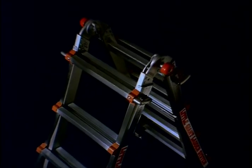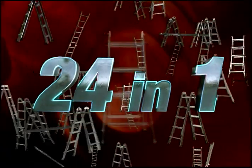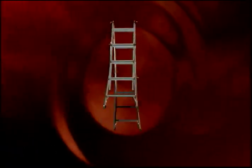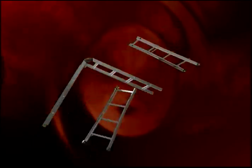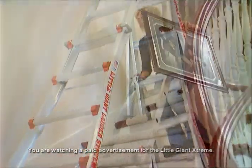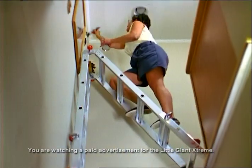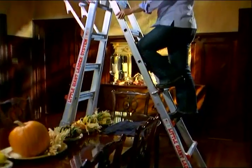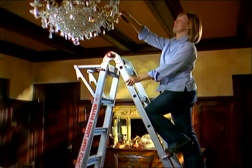The Little Giant ladder system is actually 24 ladders in one. You get several sizes of A-frame ladders, staircase ladders, 90-degree ladders, extension ladders, and two trusses for scaffolding, all in one small, easy-to-store package. With the Little Giant, you can easily work on stairs, uneven surfaces, and safely do all those difficult jobs around your home or office that you just couldn't do in the past.